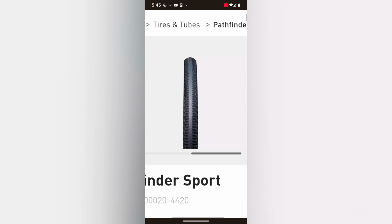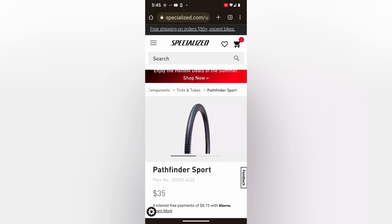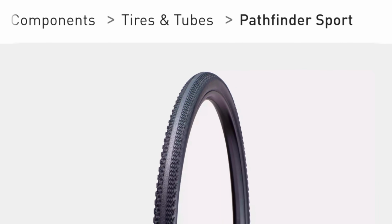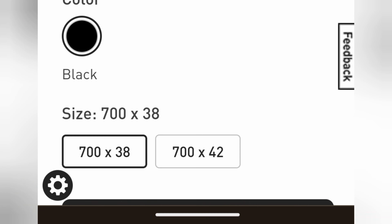In fact, my plans are to turn this into a gravel bike now that I know that it's so good on gravel. And I'm looking at some different tires. This is from Specialized. This is called the Pathfinder Sport, and it has this smoother center to it, so it's going to have still very good efficiency on pavement. But then you have the knobbier edges, which is going to give you better traction when you're on looser soils, gravel, dirt, whatnot. So that's my plans for it. I want to turn this into a little gravel bike, and I think it's going to be fantastic at that.